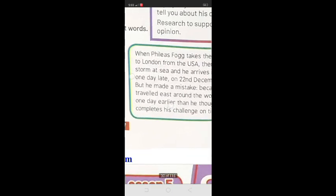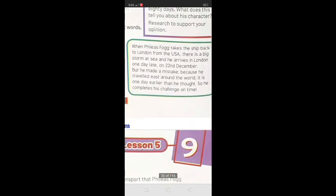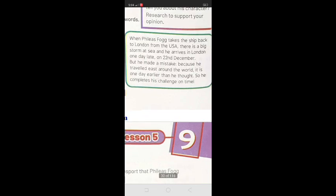Okay, read the end of the story and circle the correct word. Okay, this is the end of the story. When Phileas Fogg takes the ship back to London from the USA, there is a big storm at sea, and he arrives in London 1 day late on the 22nd of December. But he made a mistake because he traveled east around the world. It's 1 day earlier than he thought. So he completes his challenge on time.